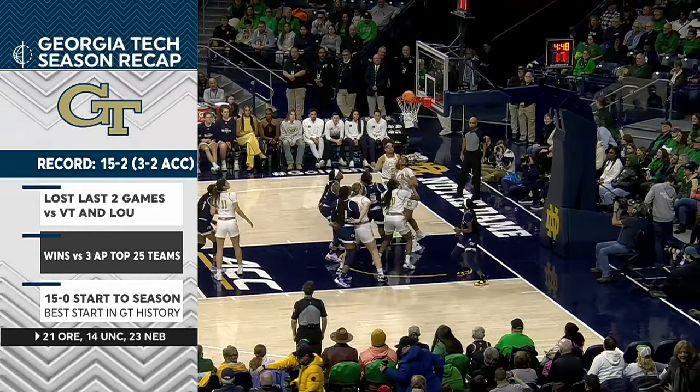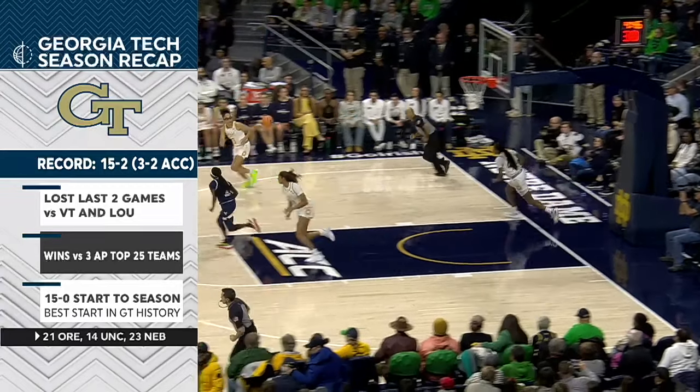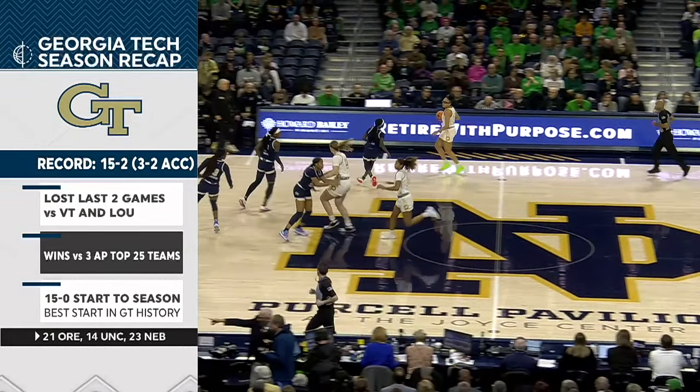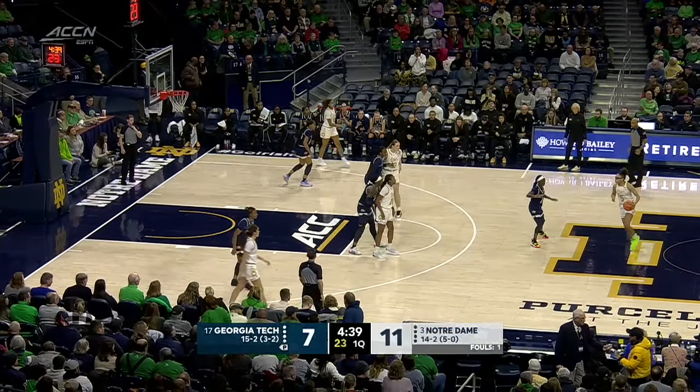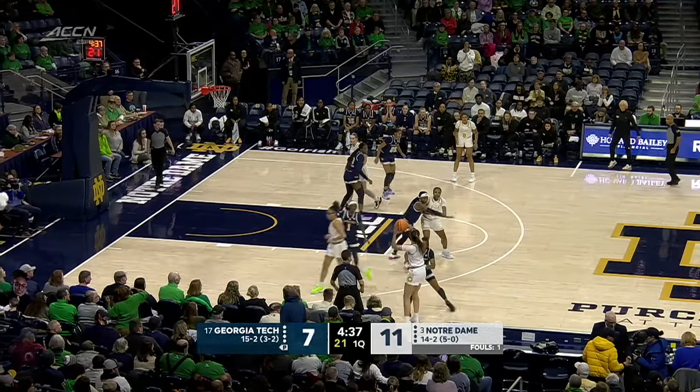Picked 10th in the ACC, Brooke, and they already have 15 wins. Yeah, they really have come together as a team and been one of those surprise teams in the ACC. You know, rise to that top and hitting the gauntlet. You can just see how tough it is.